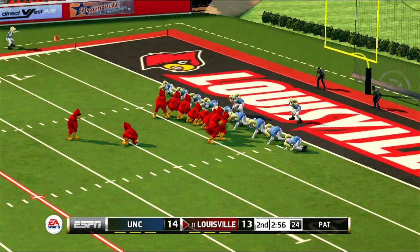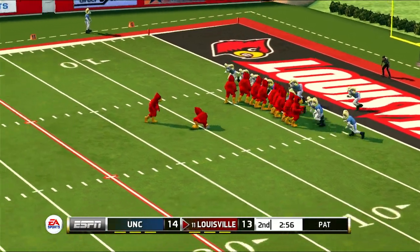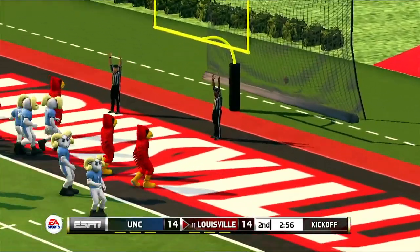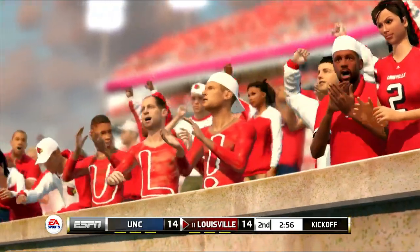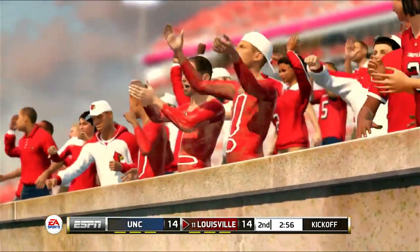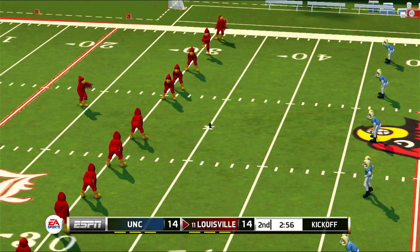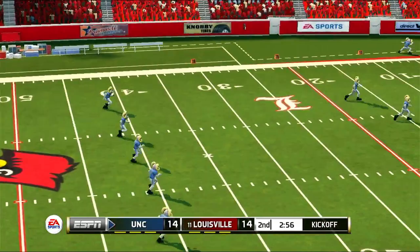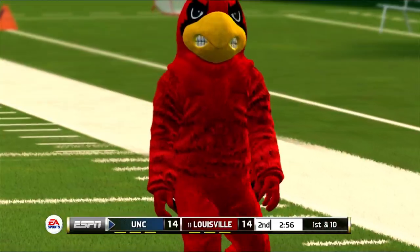Here's the PAT to tie this thing up. He splits the uprights with the extra point. Louisville gets set to kick this one away. And he got all of this one. Great kick. And they can forget about returning this one.